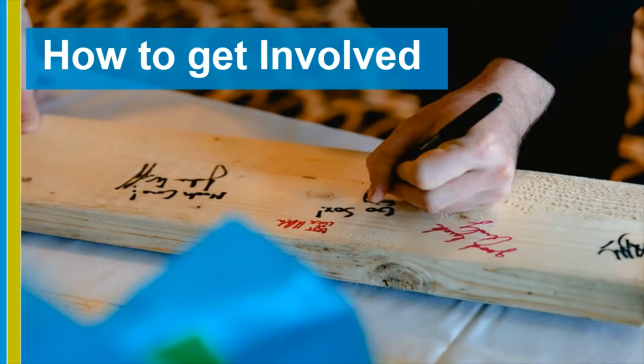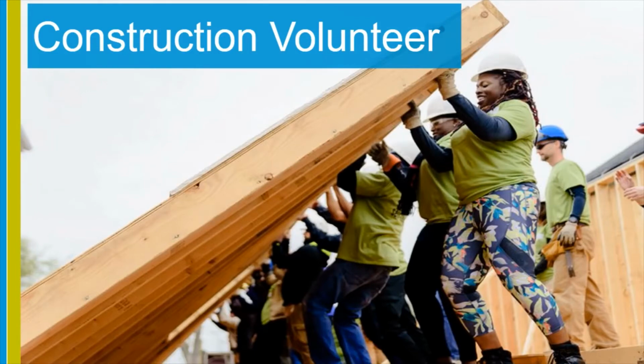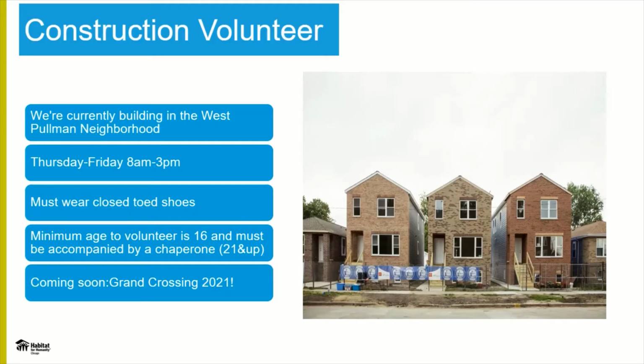How to get involved at Habitat for Humanity Chicago. One of the ways you can get involved is as a construction volunteer. We are currently building in the West Pullman neighborhood Thursday through Friday, 8 a.m. to 3 p.m. We do ask that you stay the entire time. We also ask that you wear closed-toed shoes for safety purposes.